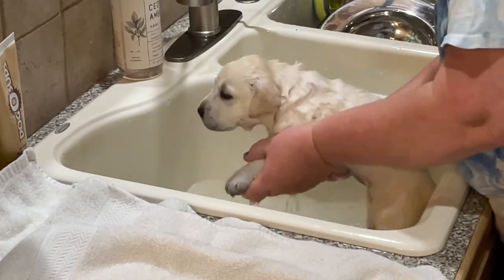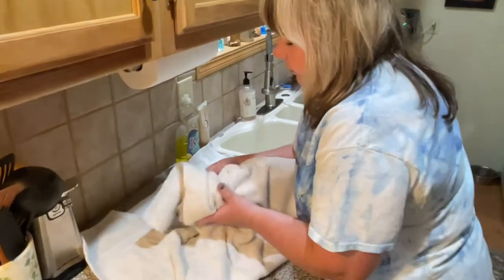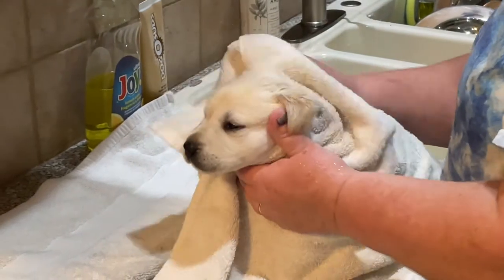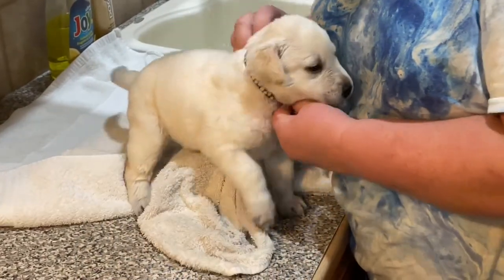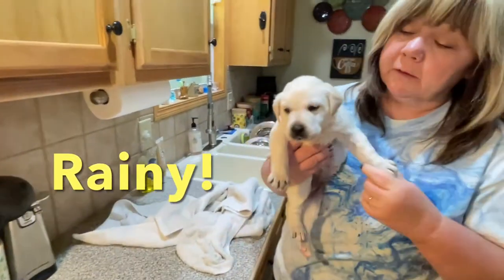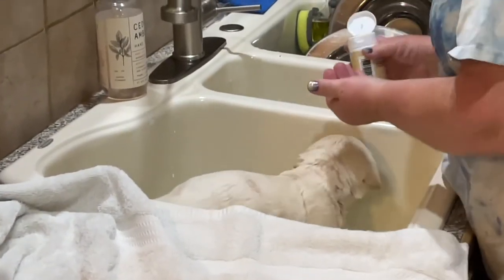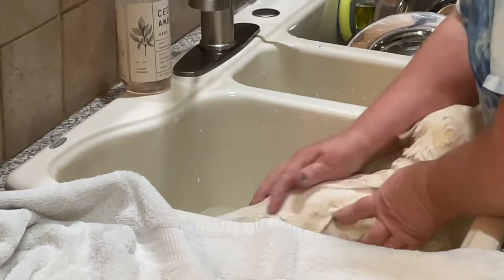Little curious girl. She's like, where did that water come from? How'd that happen? Oh, yeah. That's a pretty little girl. Gotta get your collar on you. Yeah, gotta get your collar. Look at you, all pretty. Pretty Rainy girl. Stormy? Is that who this is? Yep. Oh my goodness. Sounds like 101 Dalmatians. That's what it sounds like in here.